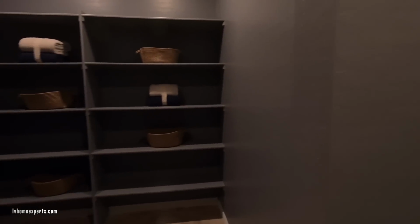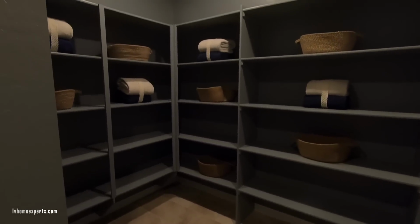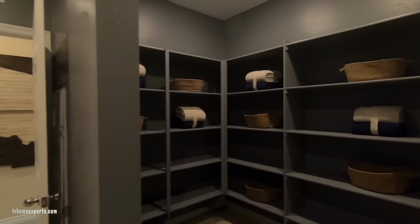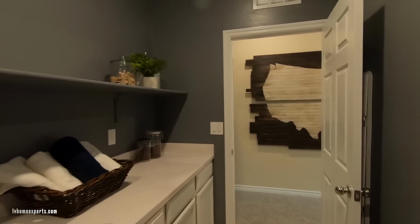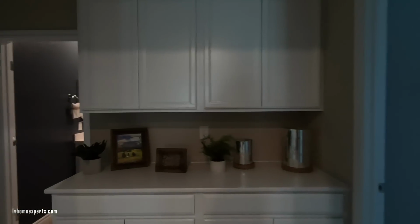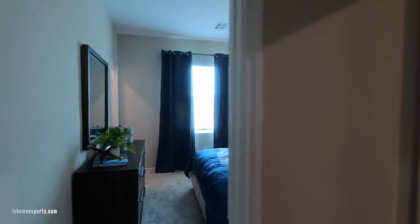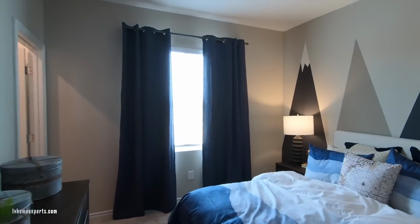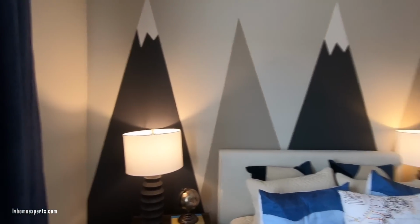Wow, this is a lot of space. Look at this. Ooh, I love this. Lots of space. Oh my gosh. Love it. And it looks like they do have the Traverse LED lights, which is their new lights for a lot of builders that they're using. But on this spec, they didn't really do any LED lights.